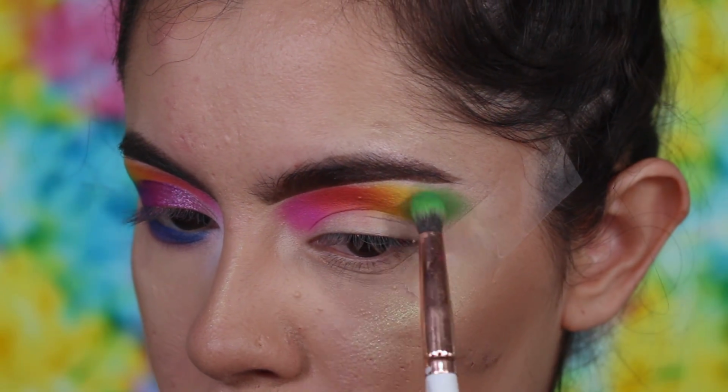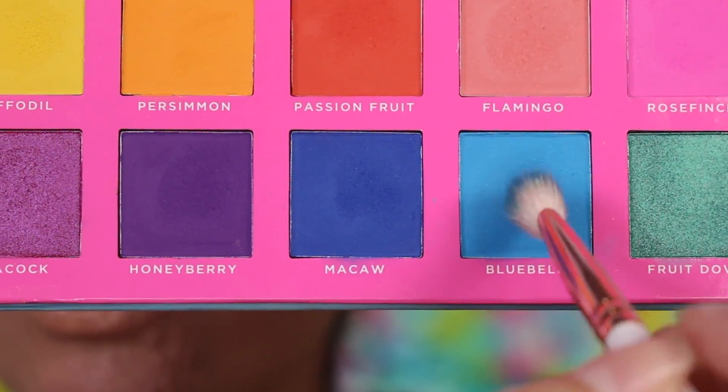I'm blending it inwards with daffodil. And I'm going in with blue bell.